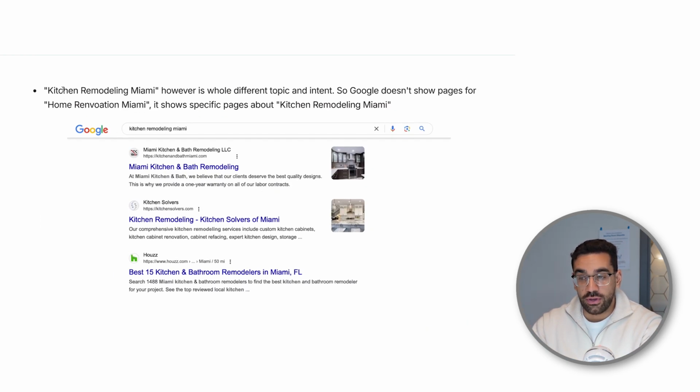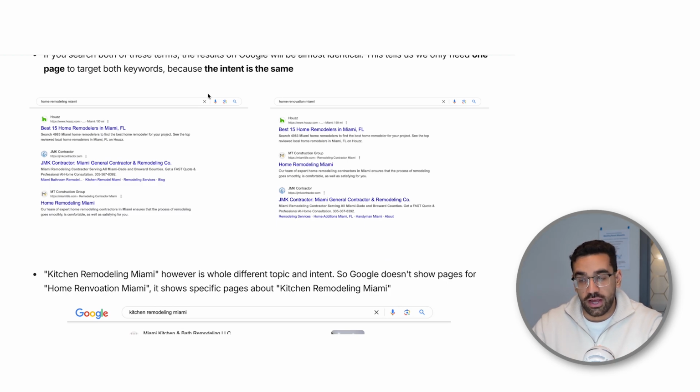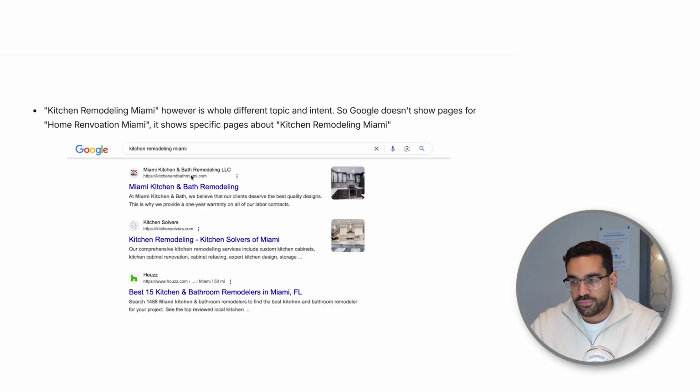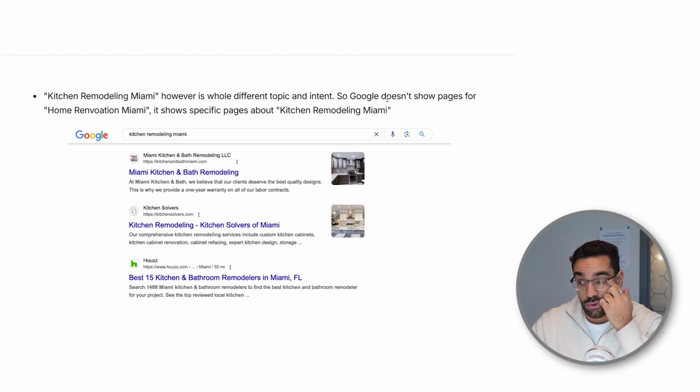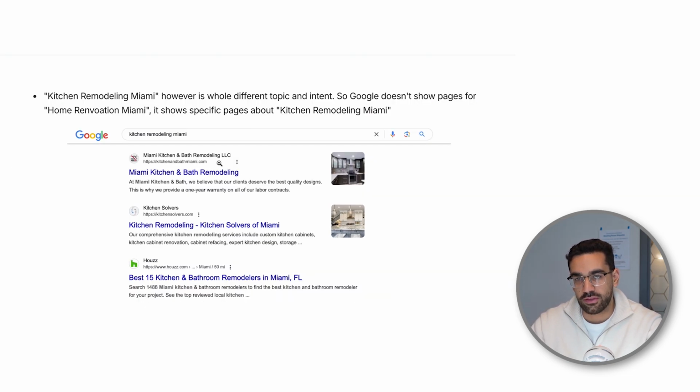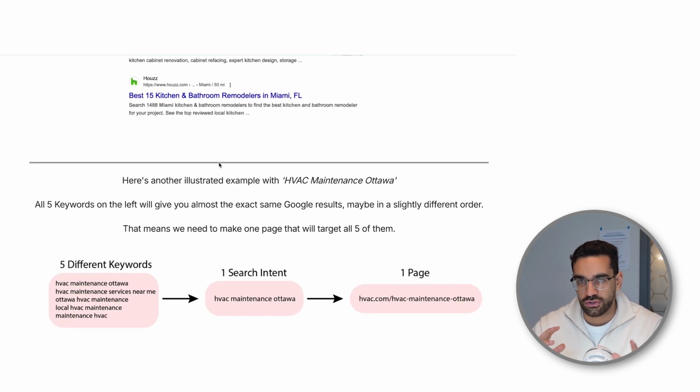But let's say we do a search for kitchen remodeling Miami. So this is a whole different topic, right? If I'm a user and I search for home remodeling Miami, I'm going to get a certain type of result. But when I search for kitchen remodeling Miami, I'm usually looking for something else. It's not the same. Because it's a whole different topic, Google does not show the pages for home renovation Miami. It instead shows specific pages for kitchen remodeling Miami. So now when I search it, I get specific kitchen remodeling pages about Miami. So that means if I want to rank for this too, I have to make a specific page about this topic as well. So I think you're starting to get the idea.